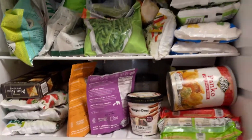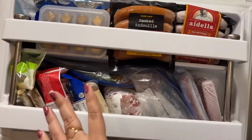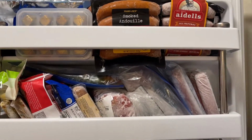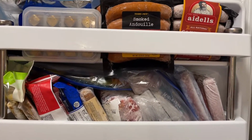So anyway, I ended up putting that there, and then here on the door we have all of our hot dogs and sausages and all that stuff. We have way too many, and I need to use them up. I don't know why we buy so many sausages, or I buy so many sausages, I don't know. But anyway, I have that as well, and that's it.